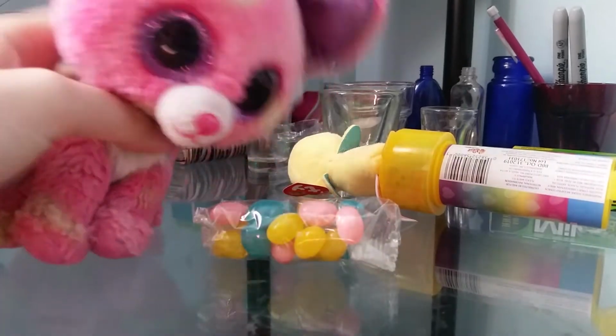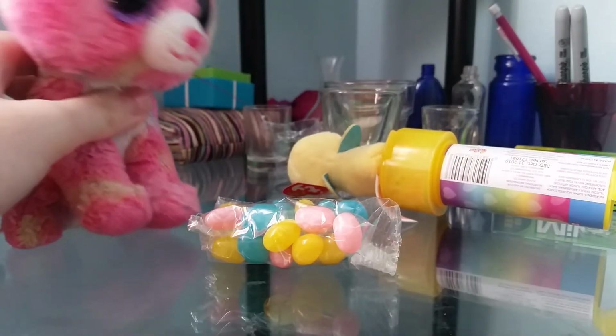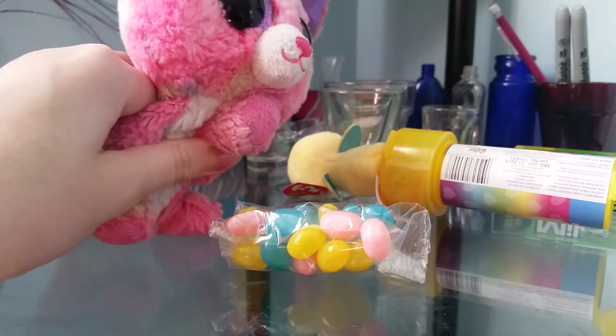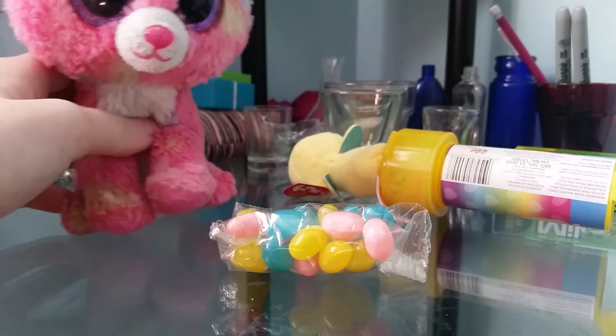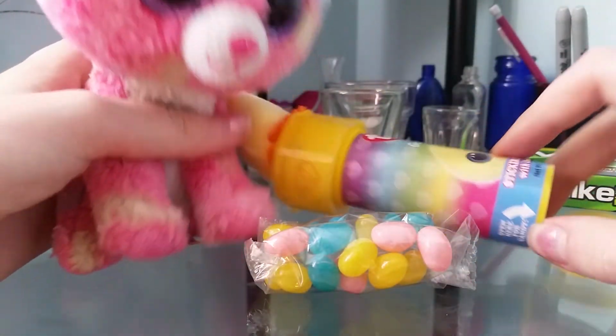Is the stickers and the jelly bean. So yeah, that was a little untubing video. Is that how you would say it? Like unboxing, untubing. I don't know how to say that. So yeah, it's just gonna be like a little unboxing video of this little thingamajig.